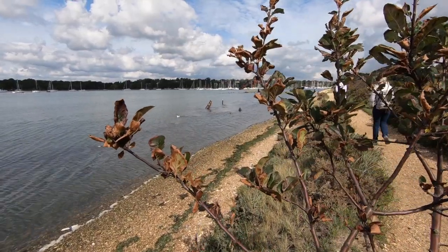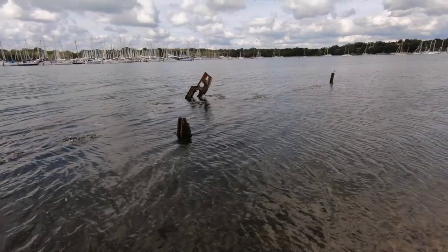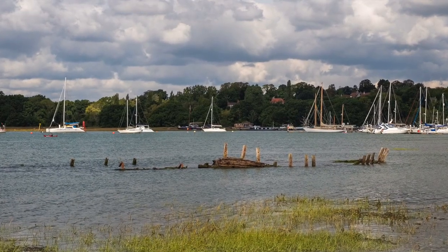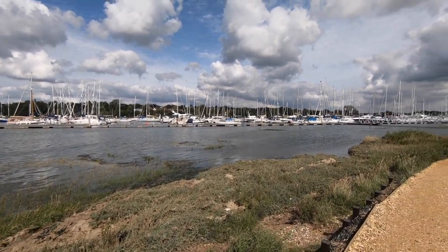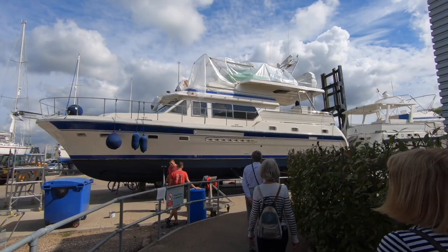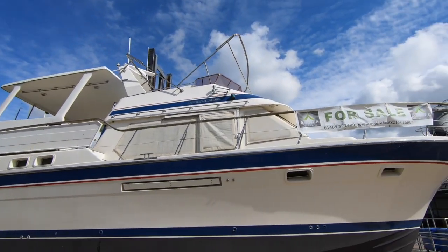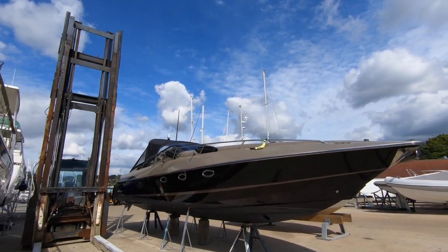The remains of King Henry V's warships dating from the 15th century have also been discovered in the Hamble. Wow! Another old wreck. Yes, actually, that's the wreck over there. Yeah, that sleek black boat's got my name on it.